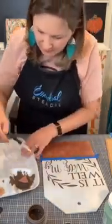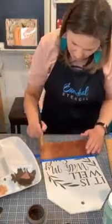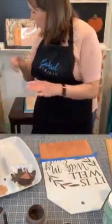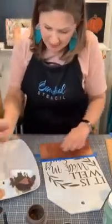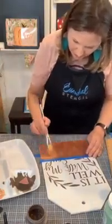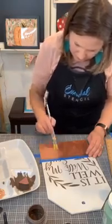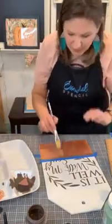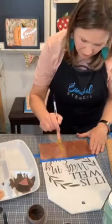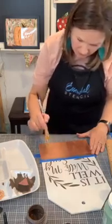I don't know. I want the brush strokes to go away a little bit. You know what I'm going to do? I'm going to try a different brush. Let's try one of these smoother brushes. Again, your brush, your paint, the wood that you're painting on, they all have an impact on how your paint is going to look. So this is the part about playing, and the more you do this, the more you're going to get a feel for what you like and how to achieve the look that you like.